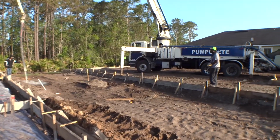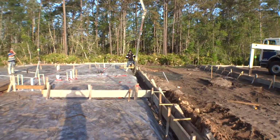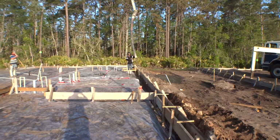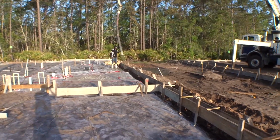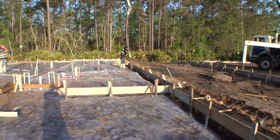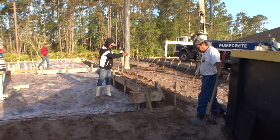All right. He's got his control box on, and he's starting to. There we go, we got fresh mud. He just cleared the line with some water, and they're going to bring in the concrete now. I'm going to start pouring it in the footer. So I'm going to go ahead and jump outside so we can get to the other side and you can see all that happening. All right, here we go.